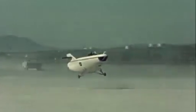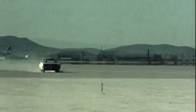For the first test, the M2F1 was towed behind a car, a souped-up Pontiac. Whitey Whitesides drove that Pontiac across the lake bed at about 120 miles per hour, dragging this flying bathtub behind it. As well as groundbreaking, their tests could also prove ground shaking.